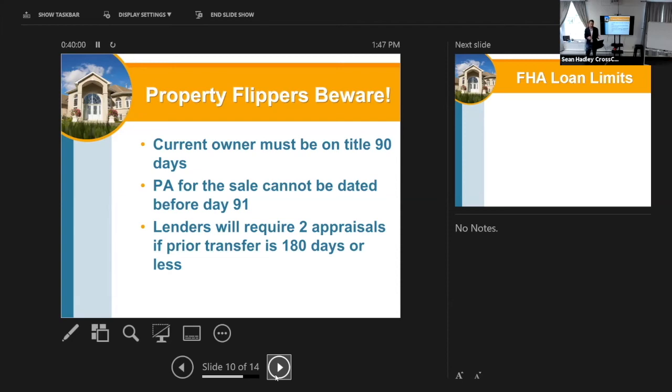If it's been 91 days but less than 180, we have to do 2 appraisals on it. So if a house is being bought at 100, the first appraisal comes in at 100, the second one comes in at 100, we're good. If the second one comes in at 95, we have to use that lesser. If the first appraiser requires no repairs, but the second one has a repair, we may have to deal with that as well. So you won't see this a ton, but it does happen.